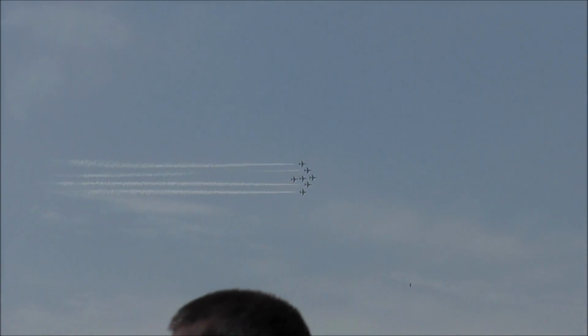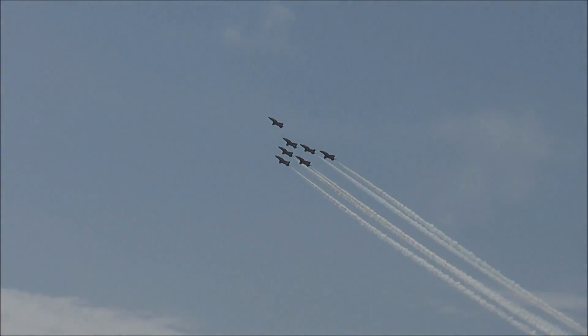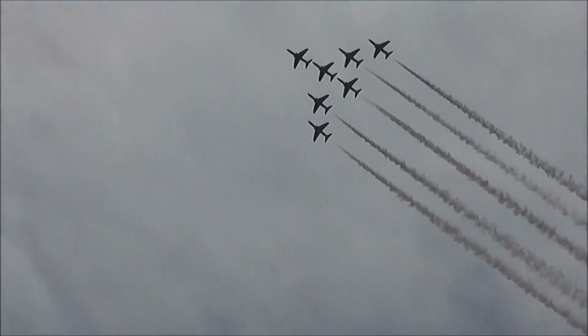As the smoke comes on, the four aircraft are in the right place. So listen in as the team perform the shuttle roll. The aircraft there, 6 to 8 feet apart, flying at 400 miles an hour and 2,500 feet above us.